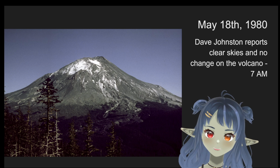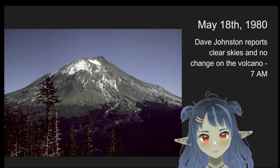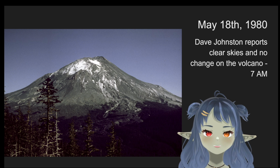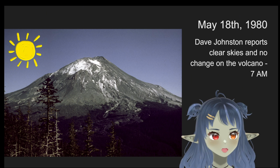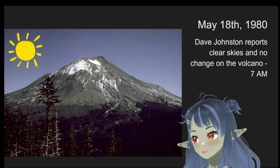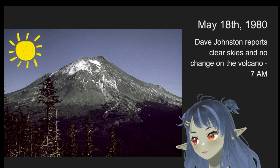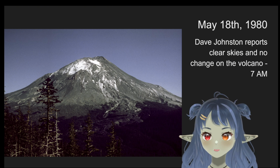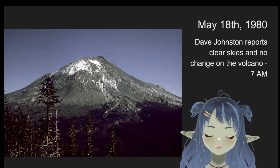May 18th, 1980, the day of the main phase catastrophic Mount St. Helens eruption, Dave Johnson got up around 5 a.m. and took note of the clear skies and no active change to the volcano, and reported that around 7 a.m. to the station in Vancouver, Washington. That was where everyone was placed, which is now where the current Cascade Observatory is located today.